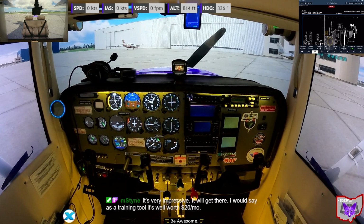Mooney 924 Foxtrot Delta, cleared to land runway 31. Cleared to land runway 31, Mooney 924 Foxtrot Delta.